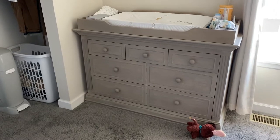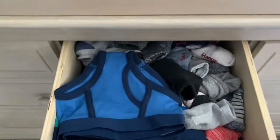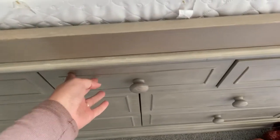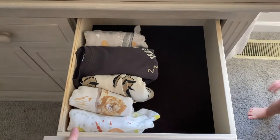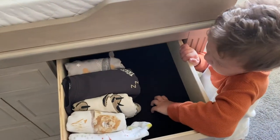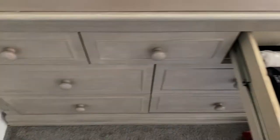To start, I'm going to show you guys his dresser. And I only basically did a few drawers in here. So we have all of his socks and underwear in here. In this drawer, I took out all of his short sleeve jammies and I just did all of his long sleeve ones. Say hi, Joey. Can you close it? Close it for mama. Close it or your fingers are gonna get smashed.